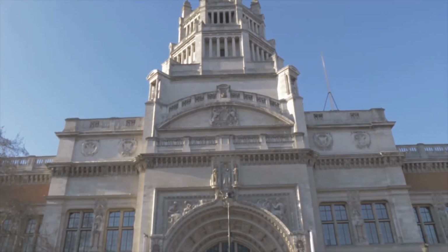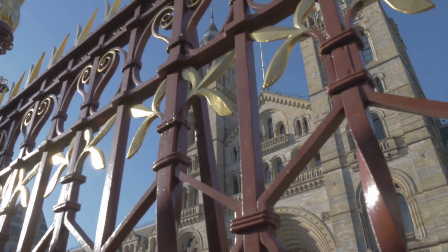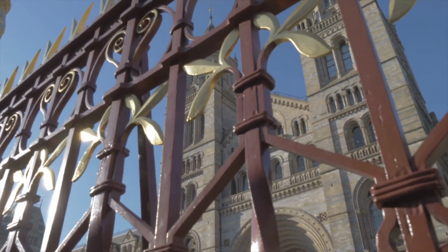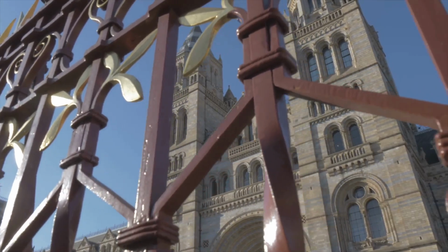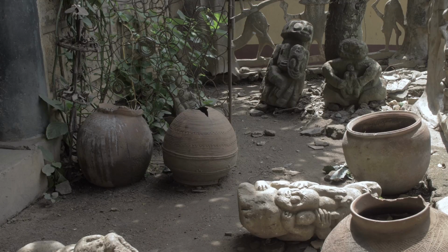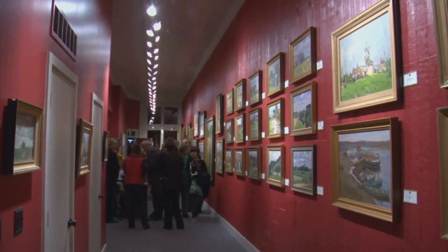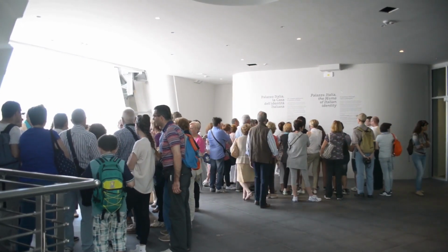Art and design enthusiasts, this one's for you. The Victoria and Albert Museum, or the V&A as it's affectionately known, is a treasure trove of art and design spanning over 5,000 years. From fashion and furniture to sculpture and ceramics, there's something to inspire everyone. And the best part is, entry to the permanent collection is completely free.